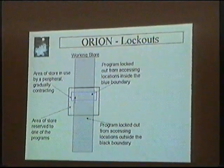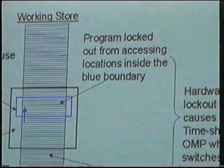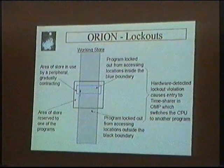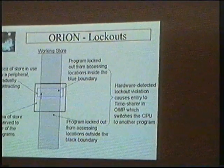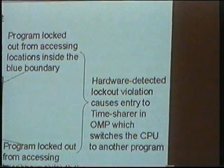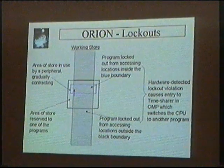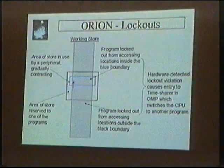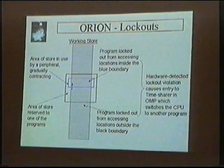So you've got a picture now that a program can access those memory locations that are between the black and the blue. And if any violation occurs, for example, a program tries to access outside the black area or in the blue area, then this is detected by hardware. So very, very quick. And that violation, the reservation violation or the peripheral lockout violation, is sent as a signal to cause the computer to switch to the time sharing routines in the organisation program, which we're going to come on to later. But the important thing is that here we have a mechanism for protecting one program from another, and yet allow each program to work full speed within its area.